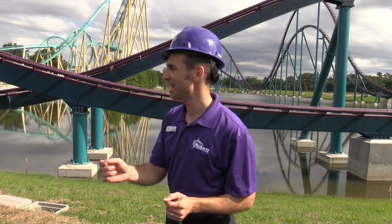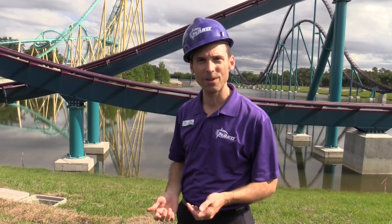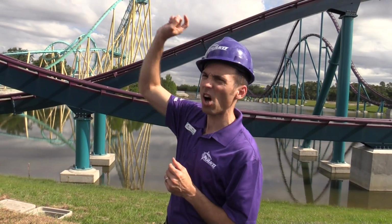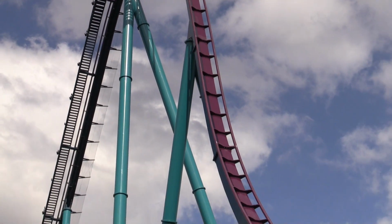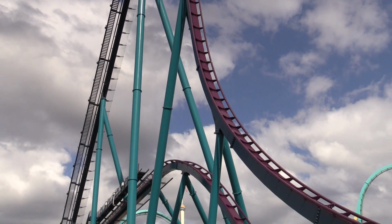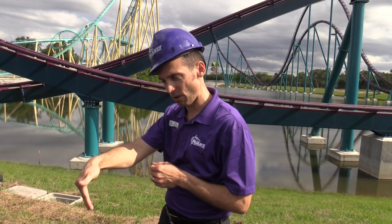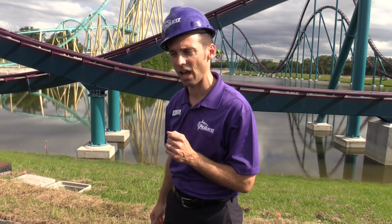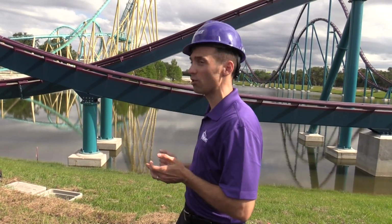Try saying that. So here we are. This is the base of the first drop on Mako. Right up here to your left, this is the tallest point, 200 feet tall, tallest roller coaster in Orlando, and it happens right there at the top of that lift. As you crest the hill, and you keep waiting for the track to stop bending underneath the train as you're face down, you get this really exhilarating moment of free fall down the drop.